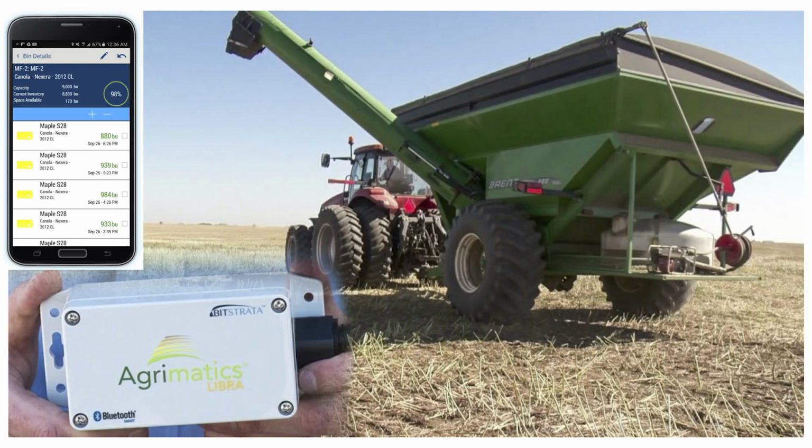The other thing we see happening in this area is more automation. So this is a company actually called Agromatics that builds a Bluetooth sensor that hooks up to the weigh scales of your grain cart, and it connects to your phone and it continually monitors your grain cart, and it will track your loads automatically out of the grain cart. So every time you dump, instead of having to key in the information and write it down, it'll record it into the app. It gets pushed to the cloud.